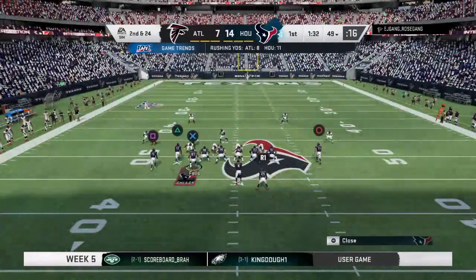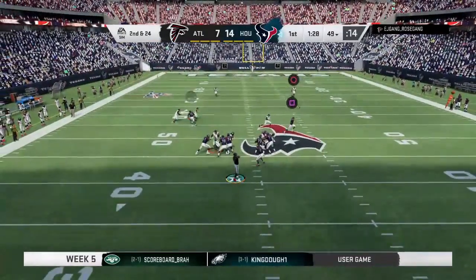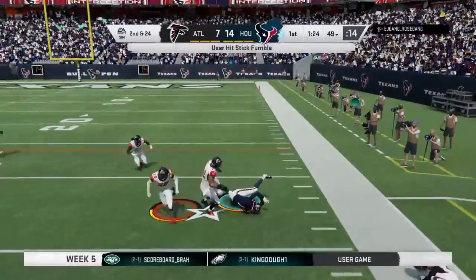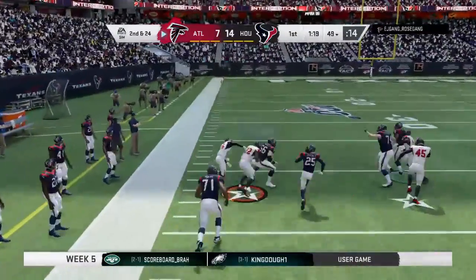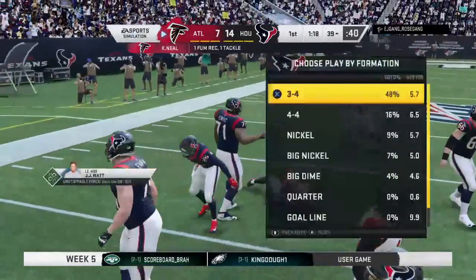So after the sack, a scenario you certainly don't work on too often. 2nd and 24. Here's Watson. He's got Fuller. Now the ball comes loose, and the Falcons grab it, and he'll take this all the way down inside the 40.